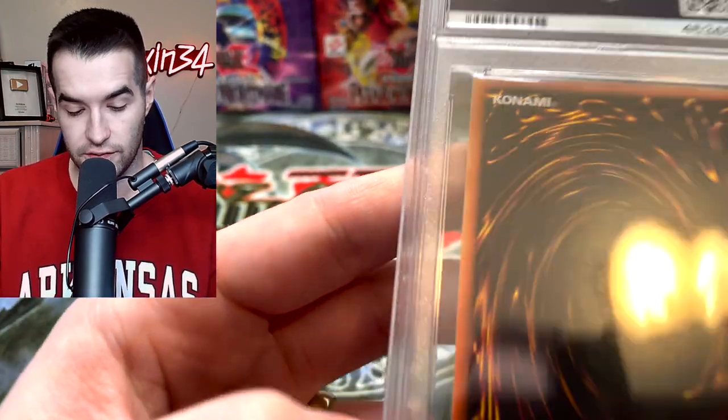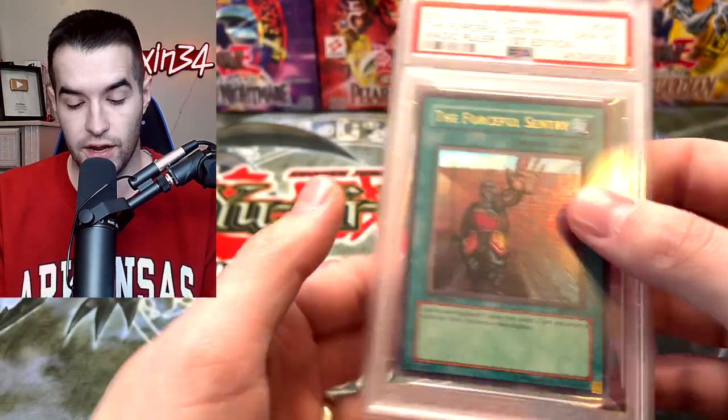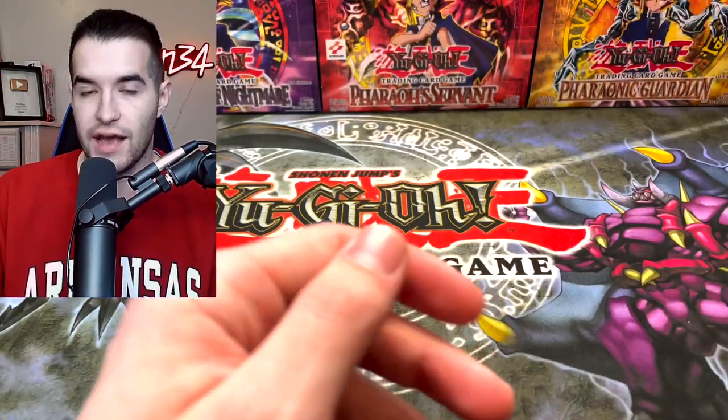It looks pretty good. Is that on the case right there? I think we got it off. Yeah, we did. Okay. That corner's got a little bit of whitening there. Keep that in mind. But overall, pretty nice card. Forceful Sentry, asking $400 for that one.